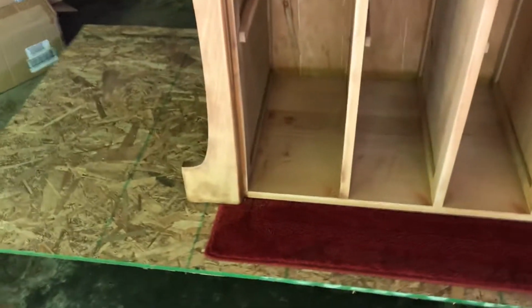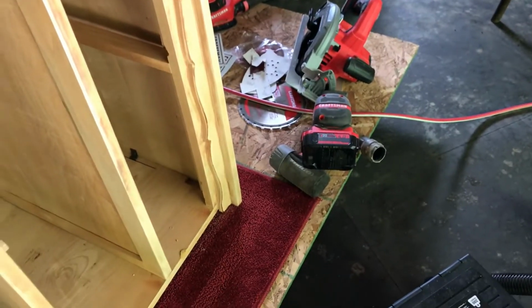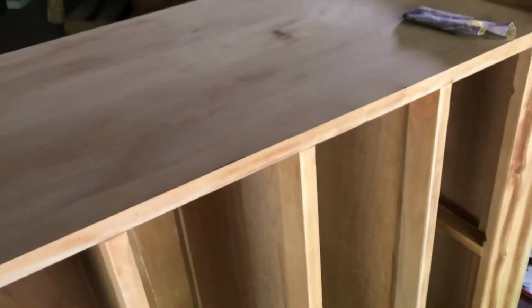So here we are today again on this dresser. I've done most of the orbital sanding that I can do, and it's a sander with a battery. I have a few battery operated tools up here because my electricity is not hooked up yet, but I'm doing the best I can in here.